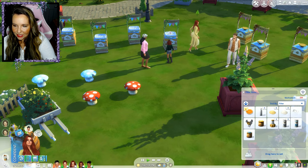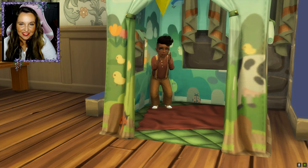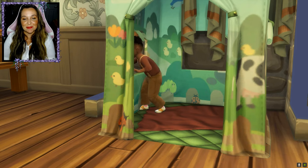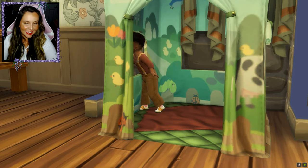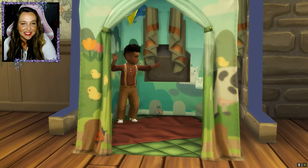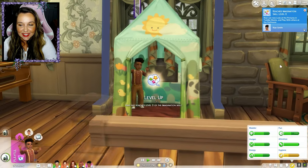What the heck? The little kid is such a speed demon. Oh my gosh. I came up here to check on little Rye because he's actually making it up the stairs now. Look at him. He's playing in the little tent that I put up here. Oh my gosh, it's so freaking cute. I love it so much.